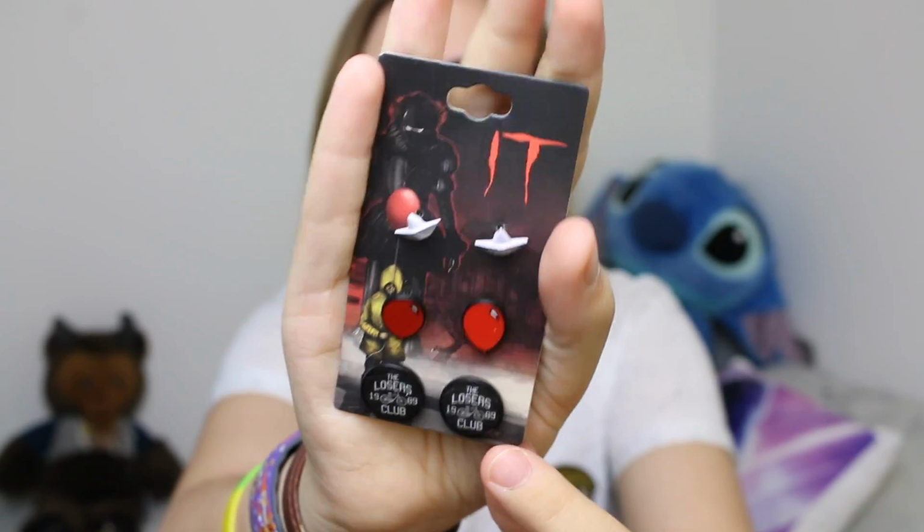Next we of course went into Hot Topic because if you know me, you know how much I love my Hot Topic, okay? I seem to have bought pretty much just horror stuff. Well, no, I did just buy horror stuff. So the first things I got were these little earrings. If you didn't know, I absolutely love It from 2017. It's one of my favourite films ever made, like, yes, Pennywise. But these come with little boats, balloons, and then the Losers Club 1989. And this was $8.90 for these 3 pairs of earrings.